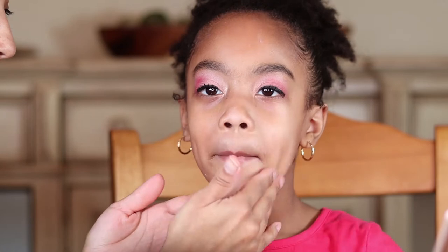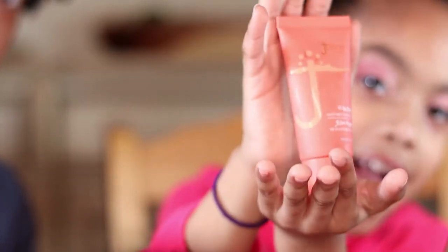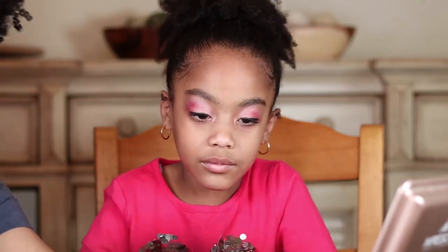And go into the face. Yep. Foundation. And then we're going to go in with the Juvia's Place I Am Magic Velvet Matte Foundation. Yep. Gonna use that. Ooh, that's cute. All right. So now we're going to go in with the foundation. Did I show them that? You did. I did? Yep.